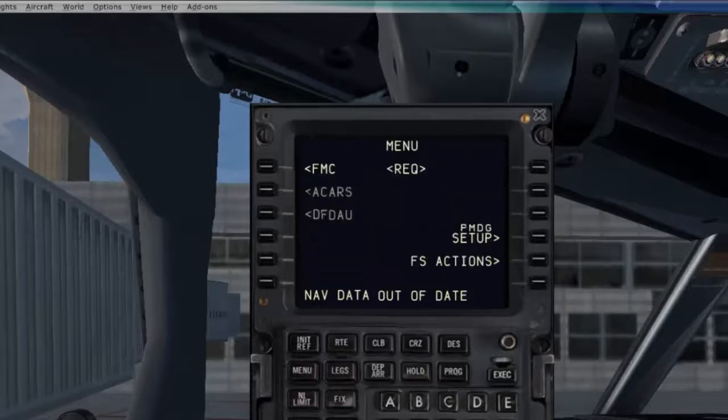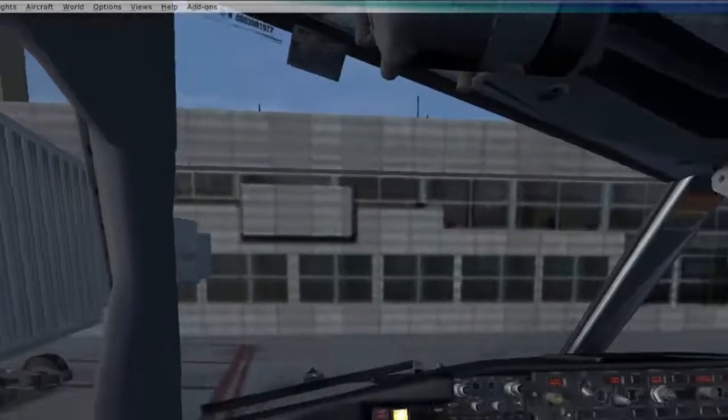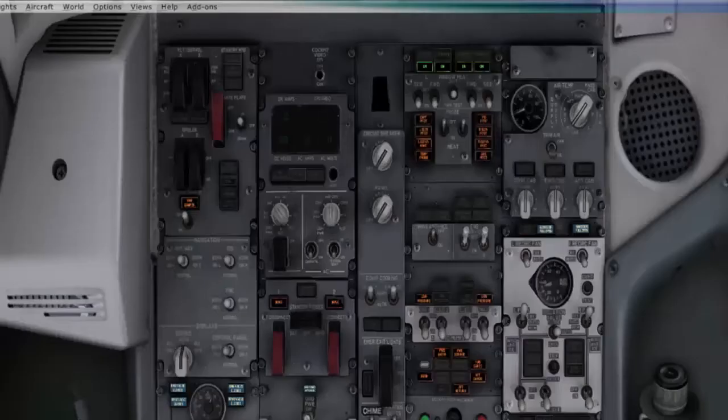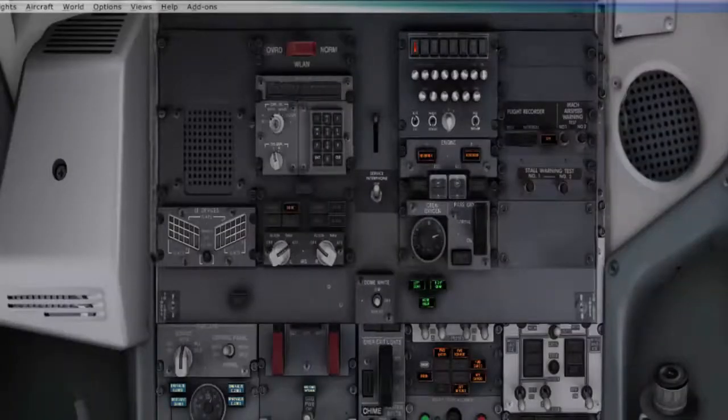Alright, that is checked. Payload, we're going to wait for them to load the passengers for that. We'll go back to that. Nav out of date. Yeah, I know, I didn't do that yet in the FMC. Alright, position lights, that's steady. Logo light, that's on. Cabin lights are not required. Seatbelts, that is on. IRS mode selectors, switch those both to nav.